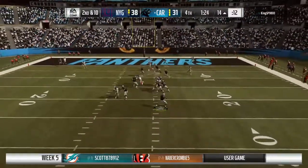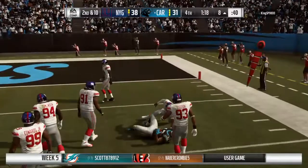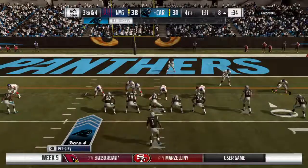Back to throw. Eluding the pressure right. And this one complete right side to Funchess. And he's able to work it here to the 8-yard line. 6 yards is the pickup, and that'll lead to a third down.